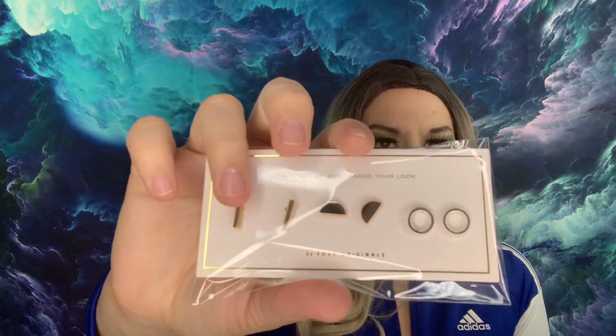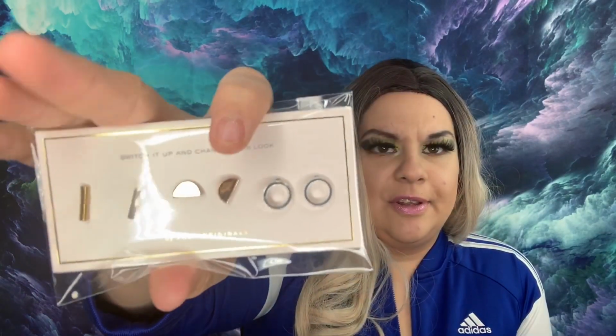Now, of course, and I wonder if they did this on purpose, you can't have a jewelry box without some jewelry. And this is the last item in the box. Foxy Originals. Switch it up and change your look by Foxy Originals. And it looks like just some sort of abstract shapes. We have a bar, little half circles, and then full circles. Actually, that would go perfect in my second hole for my earrings. And that, my dears, wraps it up for this Causebox.